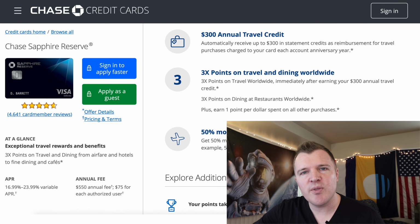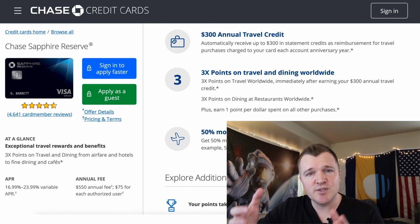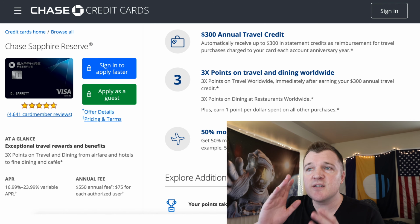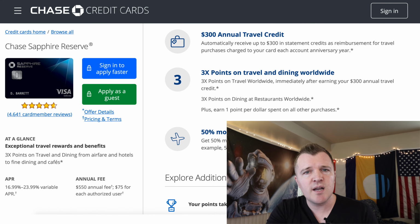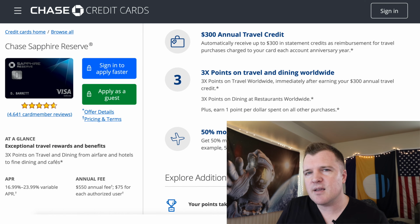The first credit card that I recommend to any active duty service member is the Chase Sapphire Reserve. Normally this card has a $550 fee, which is waived for us. And this card is fantastic. It's a Visa, and it gives you 3x Chase Ultimate Rewards points on travel and dining worldwide, and you get a 50% portal boost when you redeem those points with Chase for either hotel or flights. So it's really like getting a 4.5% cash equivalent back.